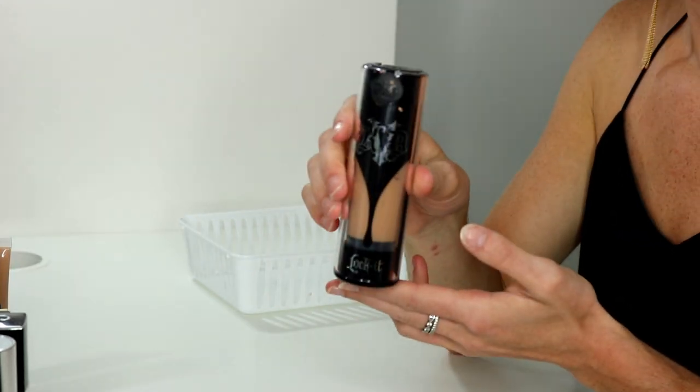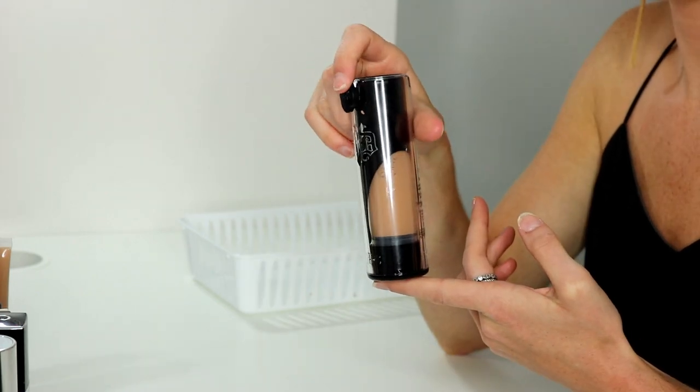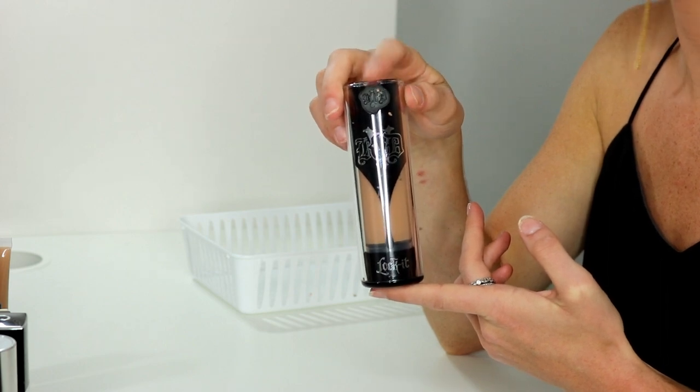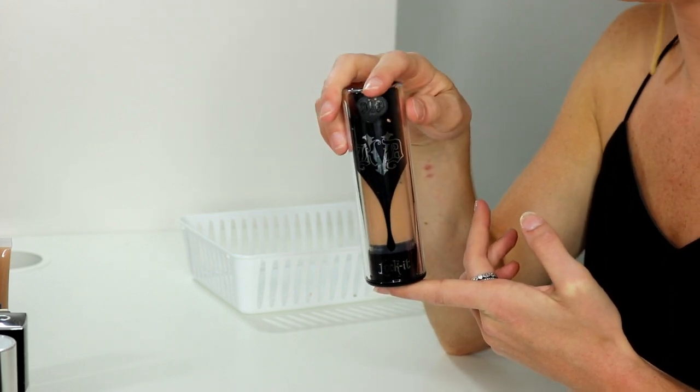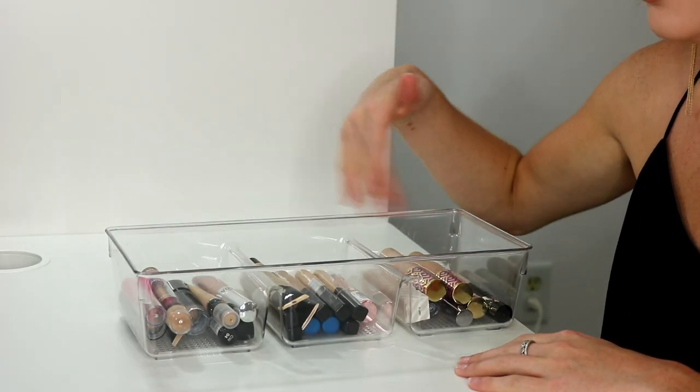Kat Von D Lock It. I definitely need to test this out again. The bottle is completely full, which is kind of upsetting, but I definitely am gonna try it out one more time, and then if it doesn't work well with my skin, then I'm just gonna donate it to one of my friends. So, moving on to concealers, I have these all split up.